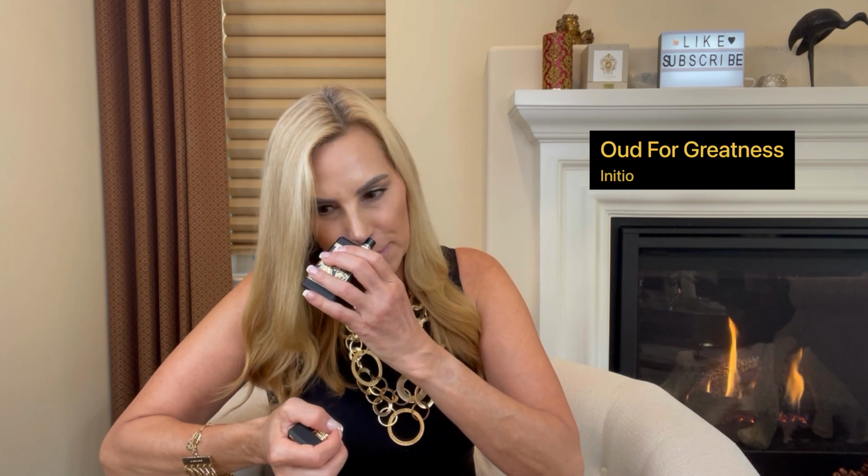It smells so good, but it really is a dark, smoky, spicy, saffron oud kind of smell. It has that leather in there too. All those notes just kind of give me that dark, sexy, masculine kind of feel. Almost like an incensey kind of vibe. Unfortunately, on my skin, that whole incensey thing turns ashtray on me, and not in a good way. This one is so good. Oud for Greatness by Initio.